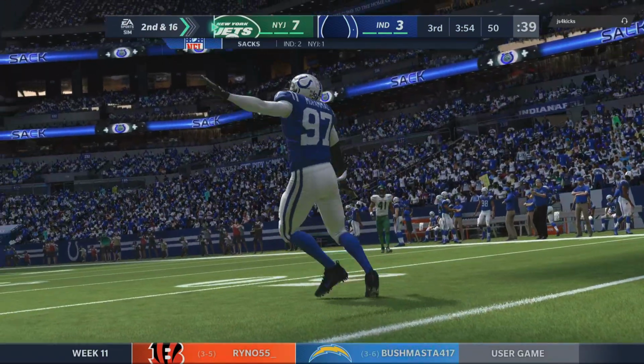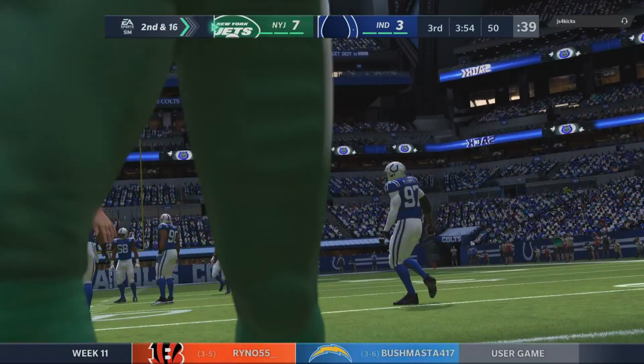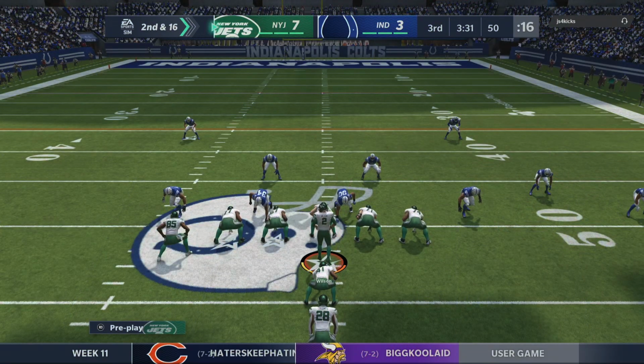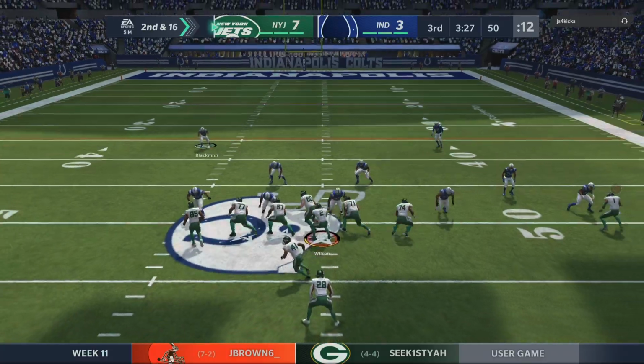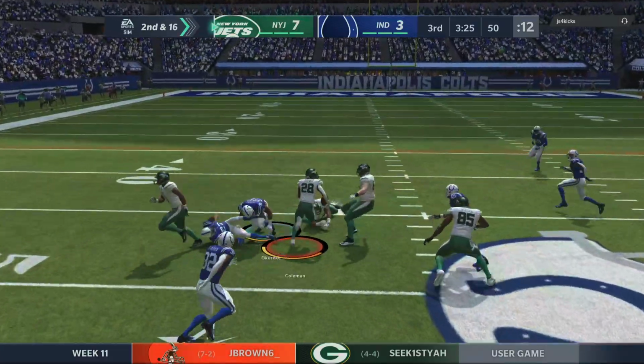Well, they go play fake. The problem is nobody was faked out. And when no one's faked out, what's the end result? Quarterback gets hit. Big stop, G. Big stop. Coleman.